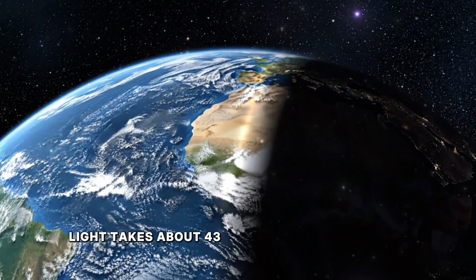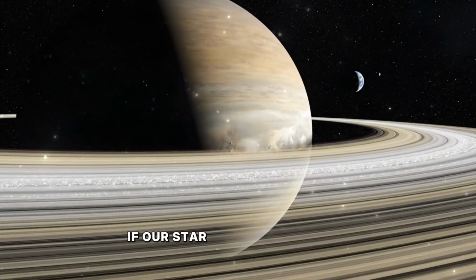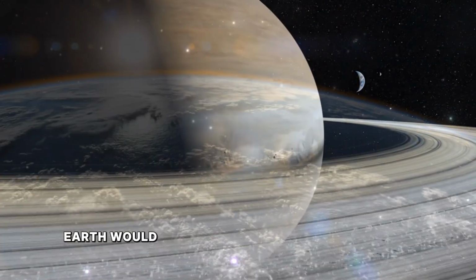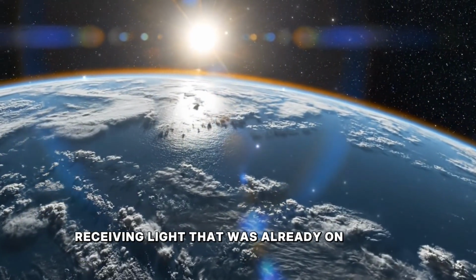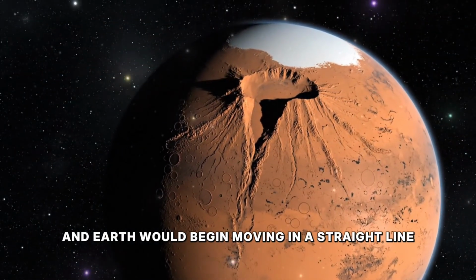Light takes about 43 minutes to reach Jupiter. It takes about 4 hours to reach Neptune. If our star suddenly vanished, we would not know about it for 8 minutes. For those 8 minutes, Earth would continue its orbit around nothing, receiving light that was already on its way. Then suddenly the light would cut off, and Earth would begin moving in a straight line.